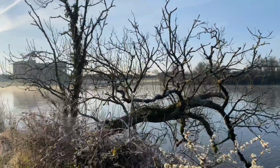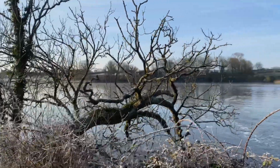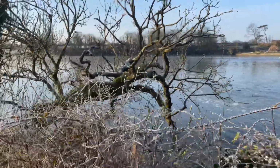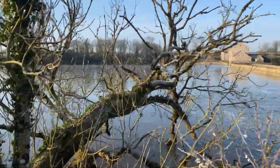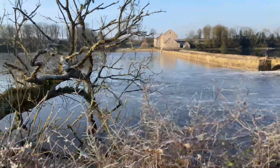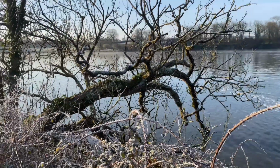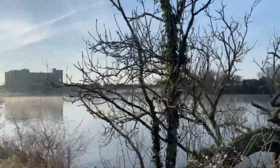Just into that tree there. Do I take the tree with the castle in the back? Or do I take the tree like that? Or do I take the tree? No. Looking to see what would work. Although, as you can see there, there's a lovely branch coming up. To be honest, I think there, roughly.